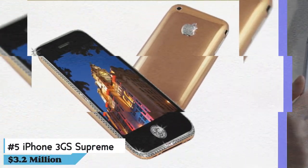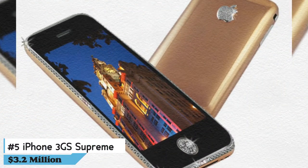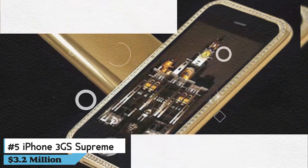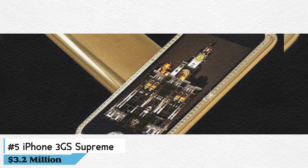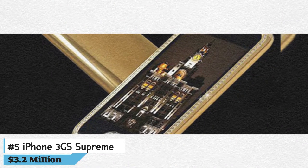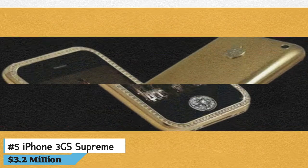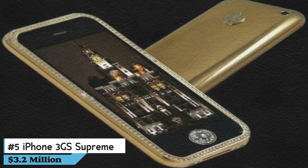At number 5 is the Gold Striker iPhone 3G Supreme at 3.2 million. The bezel of the iPhone contains 136 diamonds, and the Apple logo on the back of the phone is studded with 53 diamonds. When you purchase a Gold Striker iPhone 3G Supreme, you'll be given a solid granite box made from one single piece of granite, embellished in top grain leather and cashmere gold.